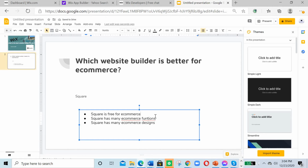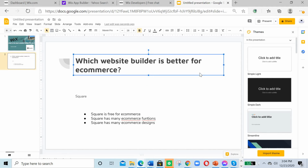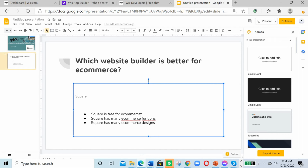Because all of the other ones that I know, like the ones good for e-commerce, there is no more option to do one for e-commerce. The only one good that I know for e-commerce is Square. The other ones are not good at all. And let me tell you why I say that. Square is free for e-commerce, right?